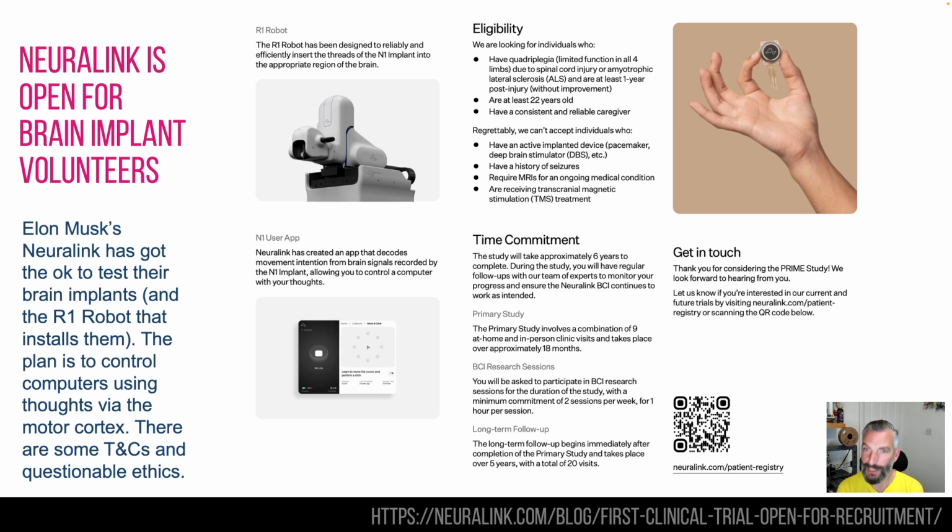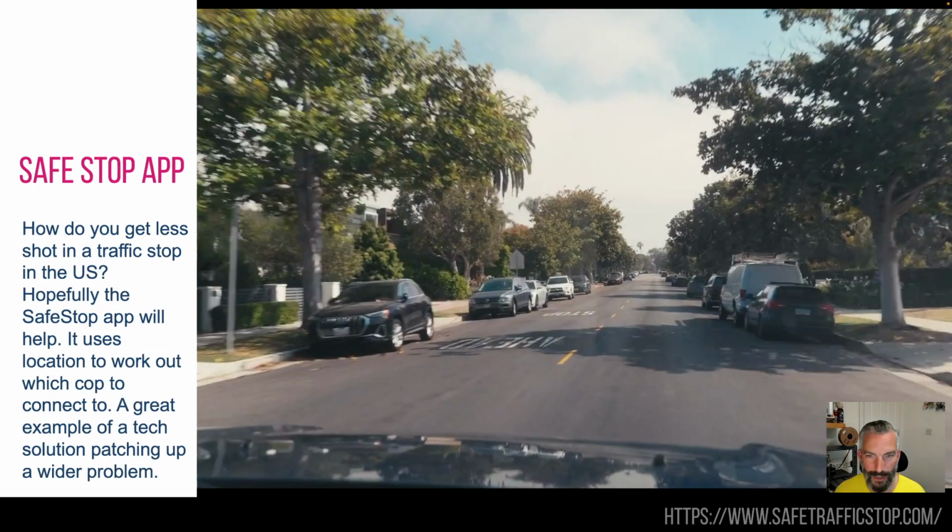There are some T's and C's, let's call them. You do need to be quadriplegic. You do need to be over 22, and also you need somebody to care for you. You need probably 6 years to do this, and also you probably will get paid for it as well. Now, that's all cool and everything. Obviously, that's all going in the right direction. There are also a lot of reports at the moment about what happened to the monkeys that were used for the previous research for this, and it's pretty gruesome reading what actually happened to them. So not without its risks and also its controversy, but there you go. If that's for you, handy dandy QR code, sign up now.